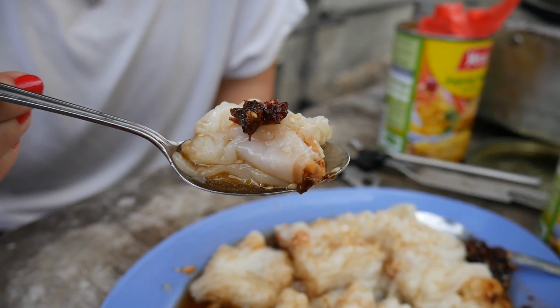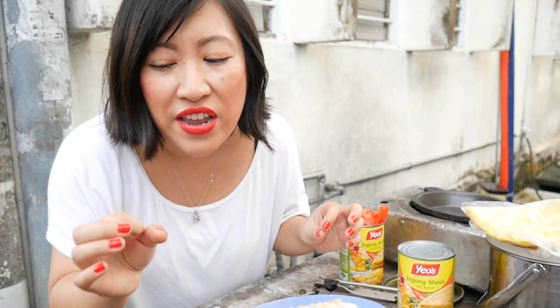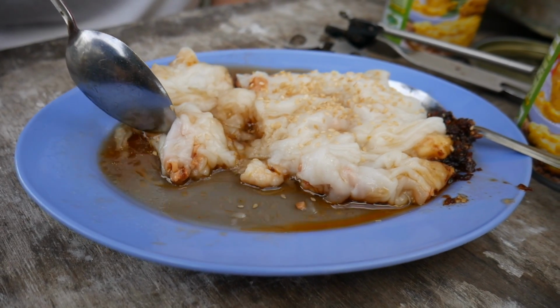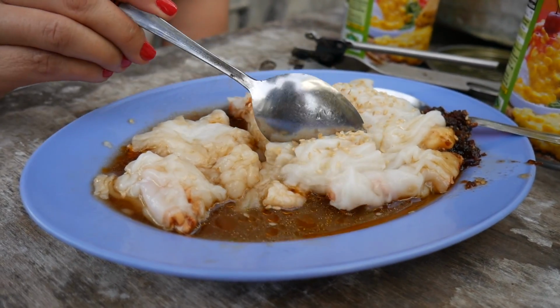It just has enough flavour, that barbecue pork, so it's a little bit sweet, salty, and just like really small bits, and it just works perfectly with that rice noodle roll. Oh, this is one hell of a breakfast snack.